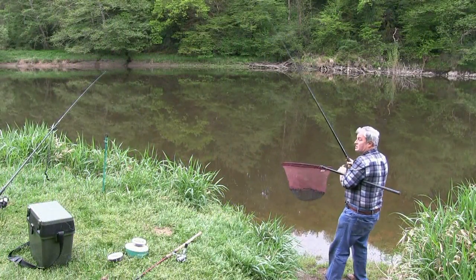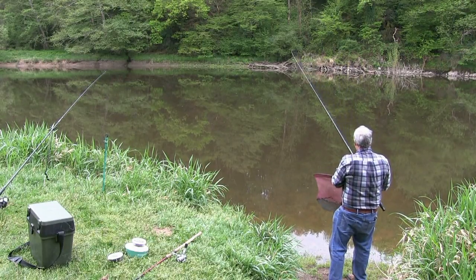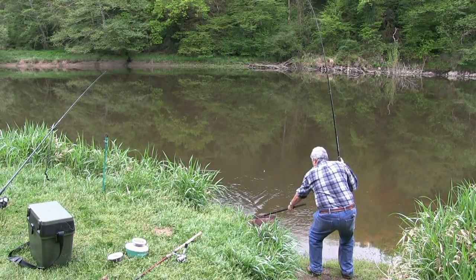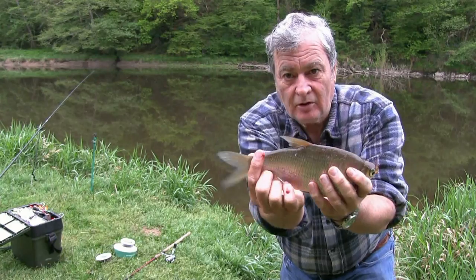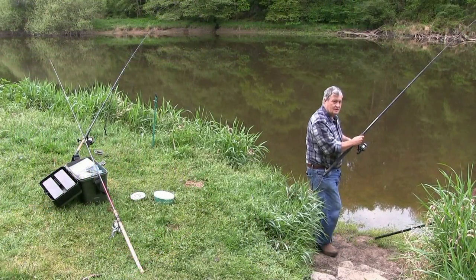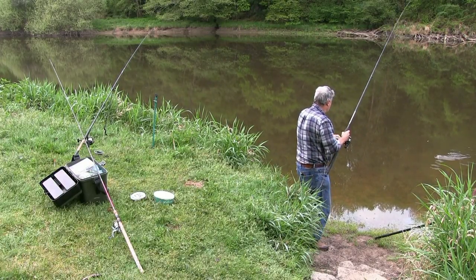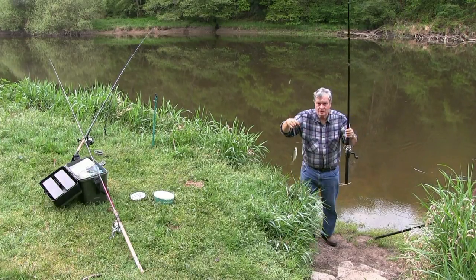So we have our first fish of the season. Not a very big one, but it's something to start. Let's see if there's a fish back here. We're back with a little bream again. There we go, look at that. Not huge, but a good start. Yep, we're into the small bream again, so it's nice to know they're back again. Very small. In fact, no, it's a nice little roach this time.